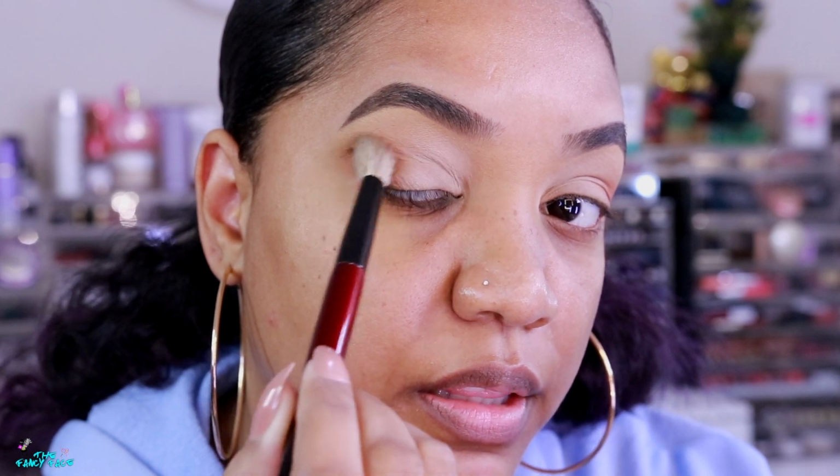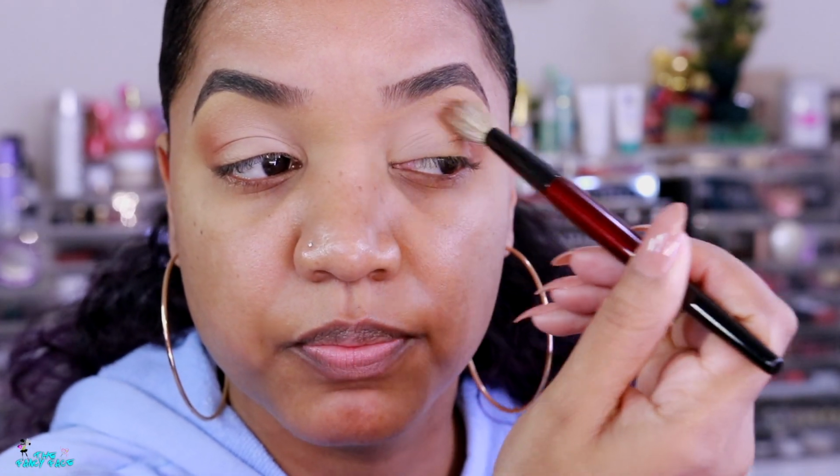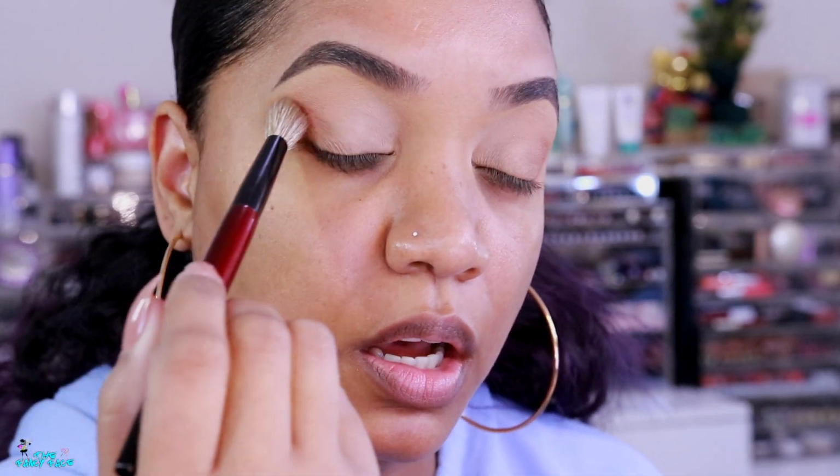And again, I am concentrating it just on the outer V. I'm not pulling it across into my crease. Just leaving it right there on the outer V. And blend and buff it out. And once we get the diffused look that we want, then you can go ahead and do your windshield wiper motions to fade it gradually in that brow bone space. So you have all the color that you need, and you just build a little gradient on that brow bone.